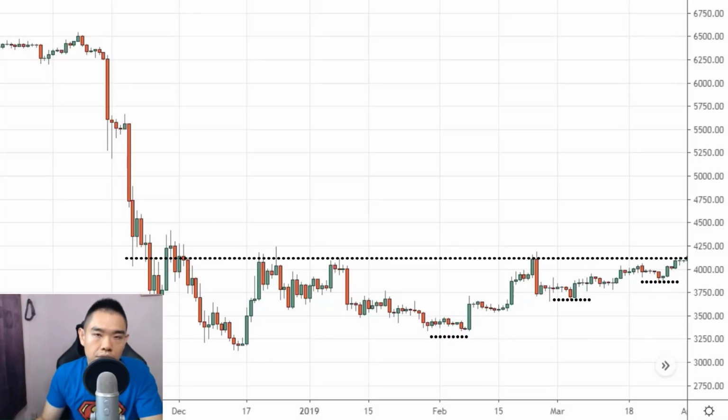Great, we have a build up over here. Next thing, we want to make sure that the 20 MA has caught up with the build up. So pull out your 20 MA. Nice, right? It has caught up with the build up.